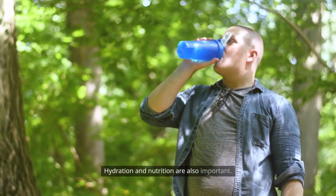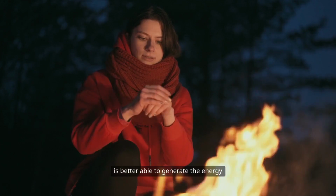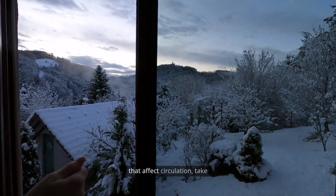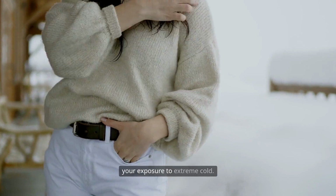Hydration and nutrition are also important. A well-hydrated and nourished body is better able to generate the energy and heat needed to combat the cold. If you have underlying health conditions that affect circulation, take extra precautions and consider limiting your exposure to extreme cold.